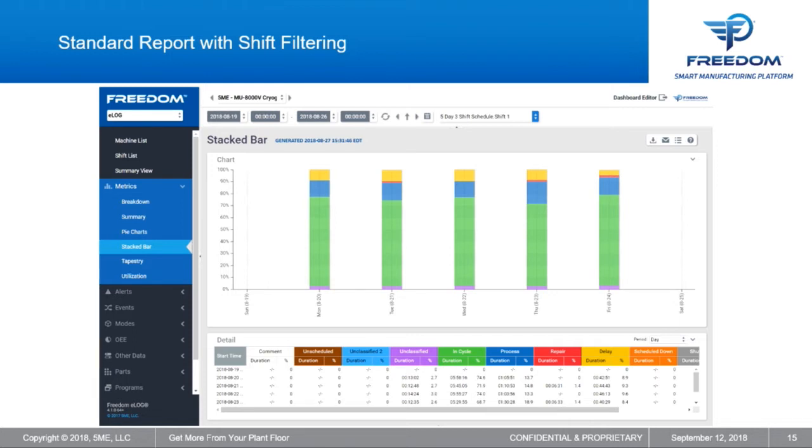You can choose a report down the left-hand side. In this case, we're looking at a stack bar, and then you can choose a time frame. We're looking at 1 week from the 19th of August to the 26th of August. The colors mean something. They align to an AMT document that came out about 15 years ago, in categories of operations. The green is always in cycle. We're running, adding value. The blue is a category that says we're in a process, we're adding value, but the machine's not running. That could be things like setup, plan gauging, tool changing, things that are inherent to the process, but not while the machine is running.